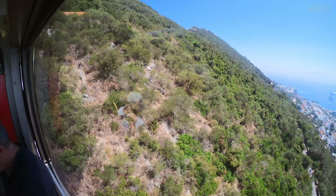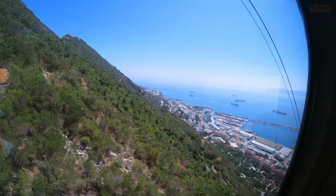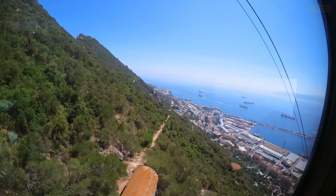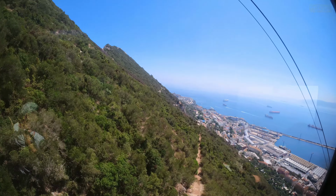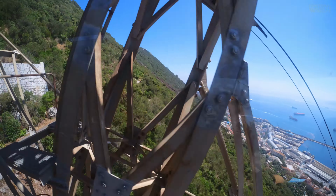And we made the right decision. Even though it's quite expensive to go up in the cable car, you get the attractions as part of it, so it makes sense because you're going to have to pay anyway. And we decided to go up on the cable car and walk down instead. But like I said, it was the right decision because when you get to the top, there is a lot of walking.